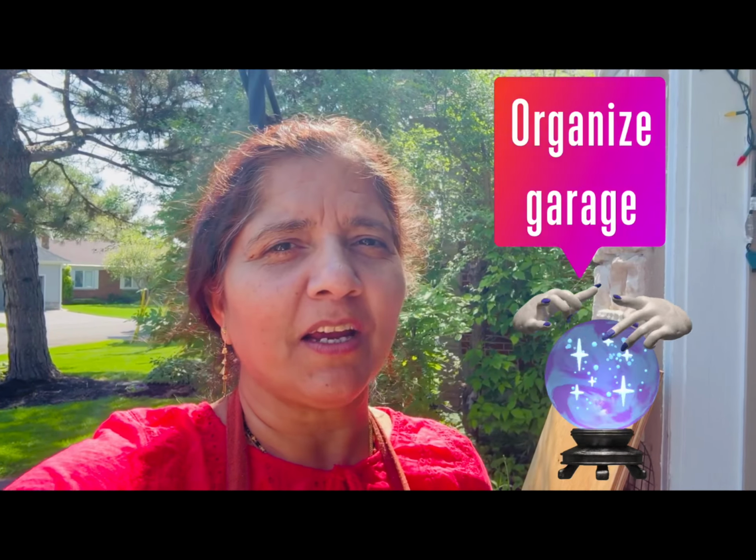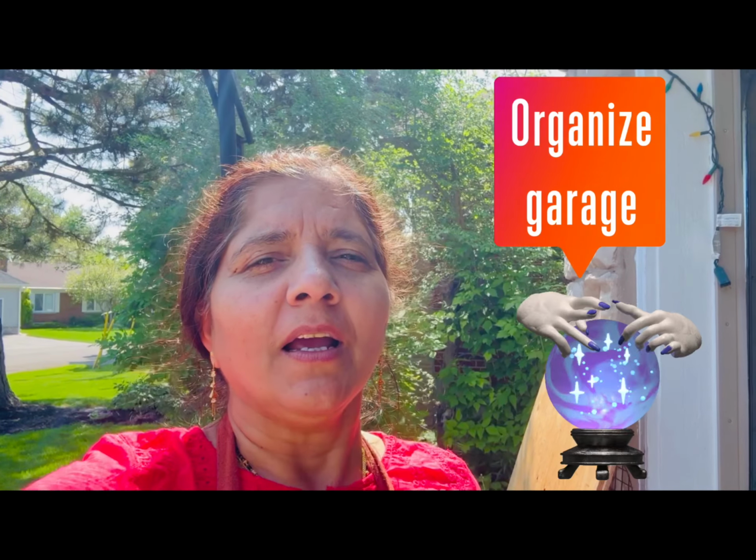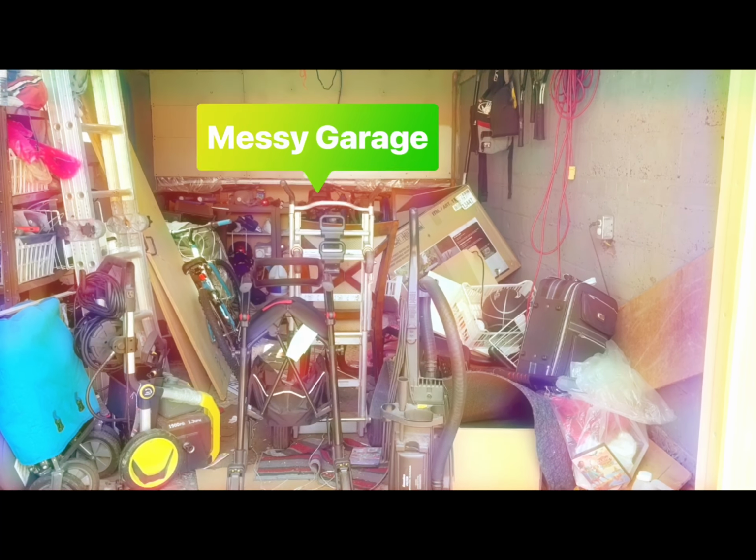I am cleaning my garage today. So let me help you by giving you some tips. So here we go. Let's get started. So this is the before picture of my garage.